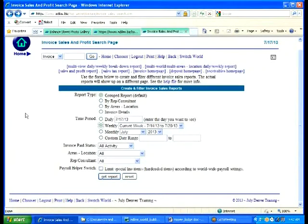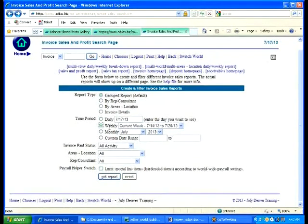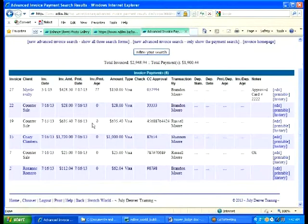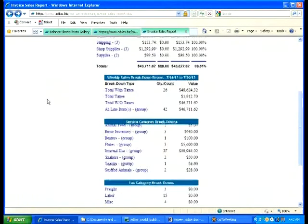The other thing that you can do too is go to this invoice closeout report, and I just selected weekly. If I get the report for weekly and scroll down to the bottom, it shows me there are 6 Visa payments. And so that's another way to get to those payments. It's the exact same report that Brandon took us to. So you can get that off of this daily closeout, or you can enhance the daily closeout.